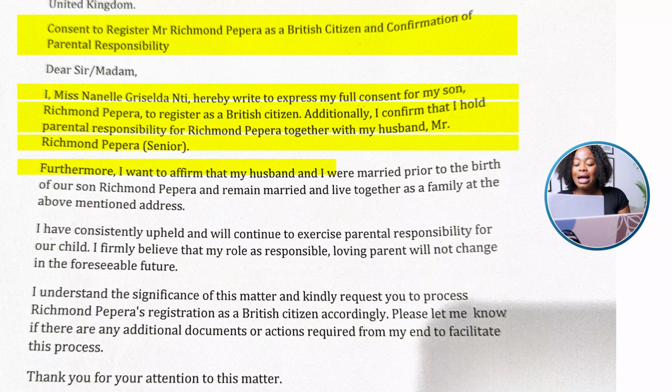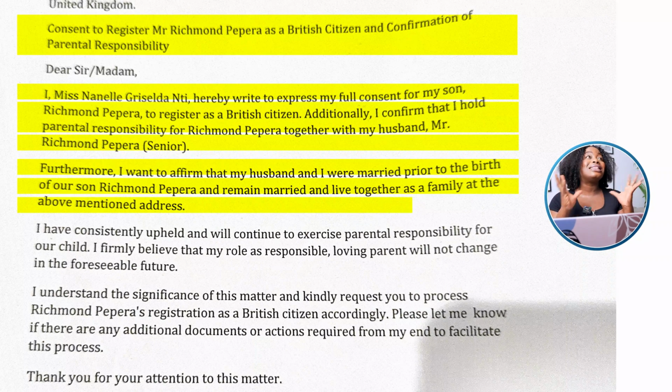"Furthermore, I want to affirm that my husband and I were married prior to the birth of our son Richmond Pepper," because I think it was in there as well, "and remain married and live together as a family at the above mentioned address." So I wanted to let them know that it's not like he's somewhere else. We are together, we are one happy big family, okay? And we are happy for him to do it. Because usually when, let's say, you're a single mother or a single dad or you're not married, they would want to make sure that the other biological parent is aware and consents and so much paperwork.